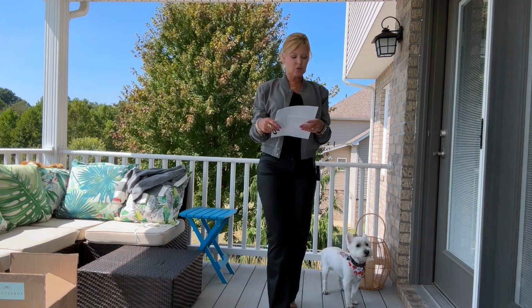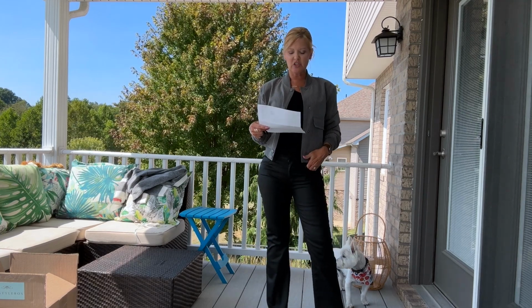All right, so these Liverpool Lucy boot cut. These are the 32 inch. I'm wearing a size 2 in coated black, 109.